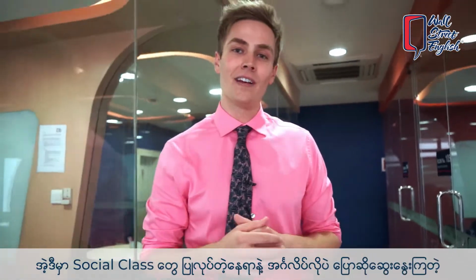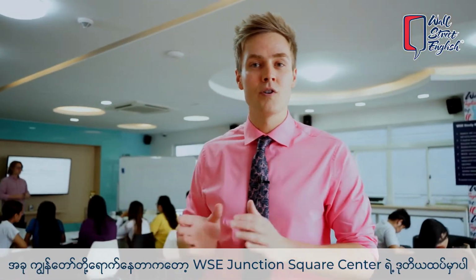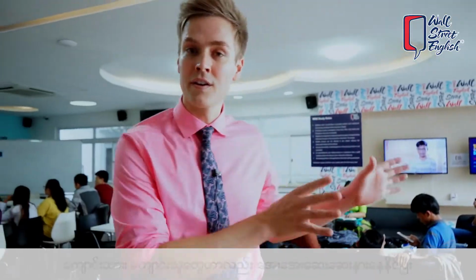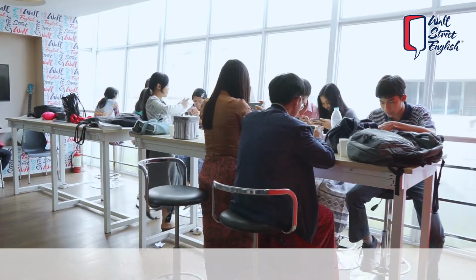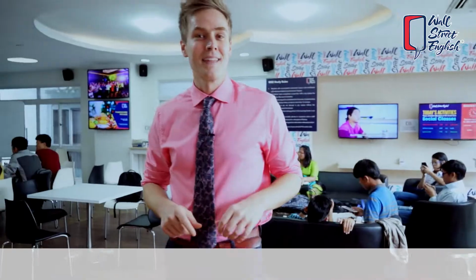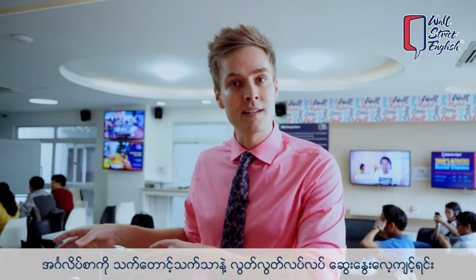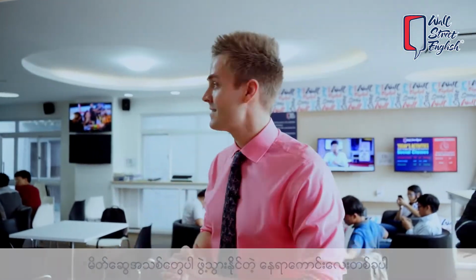Next, let's take a look at the second floor, which is our social class area, or our all-English environment. Now we're on the second floor of Wall Street English Junction Square, and this is where we have our social classes throughout the afternoon into the evening. We also have areas for students to sit, where students can hang out, and hopefully practice English the entire time they're here. This is where we also hold most of our large events, our community events. This is a great place to come and just be, make friends, and practice your English in a natural environment.